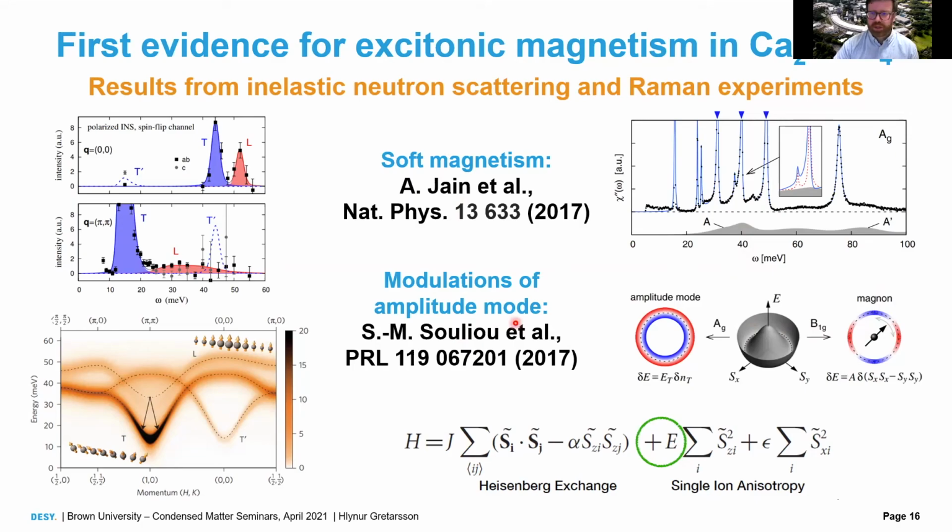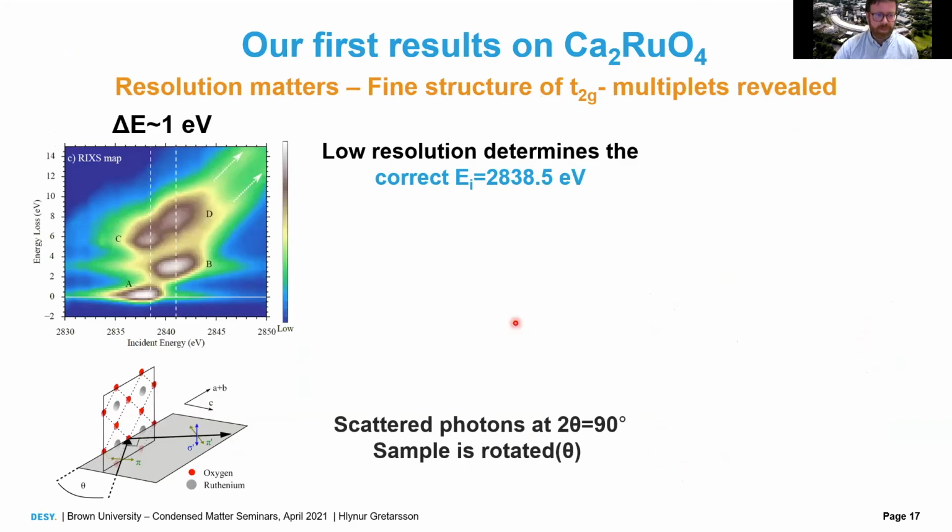So where does that bring us? What we wanted to do with RIXS was to find evidence that would support the excitonic model by looking at the higher energy orbital excitations. Here's one of the first results that we collected with the instrument. This was taken with a resolution of 1 eV. The reason for this bad resolution is that we didn't have a high resolution monochromator, but it was fun to do this kind of measurement.